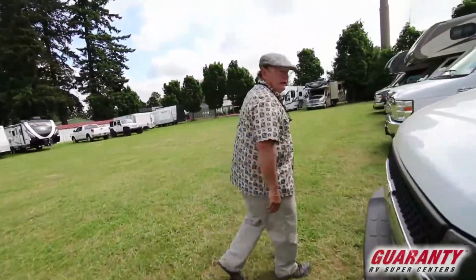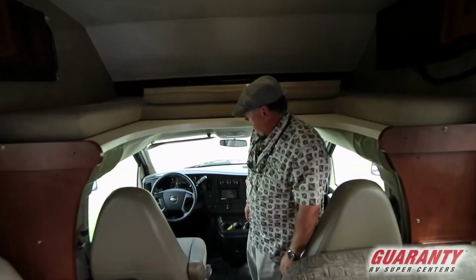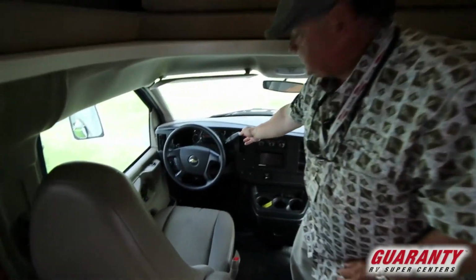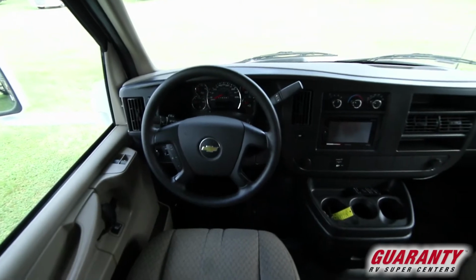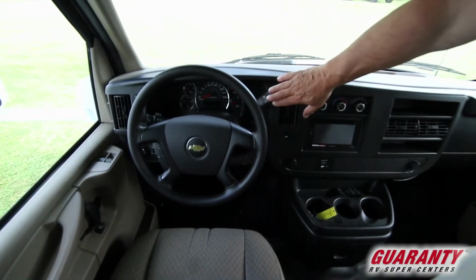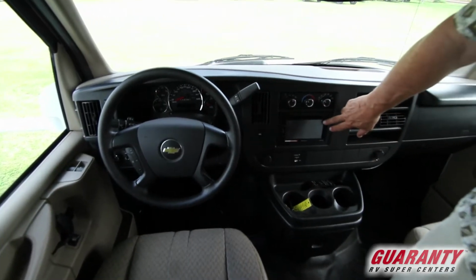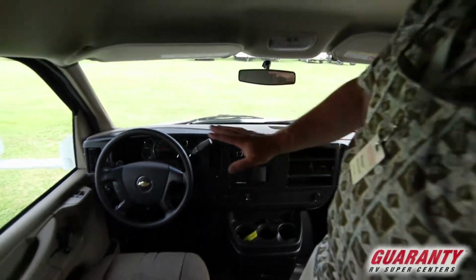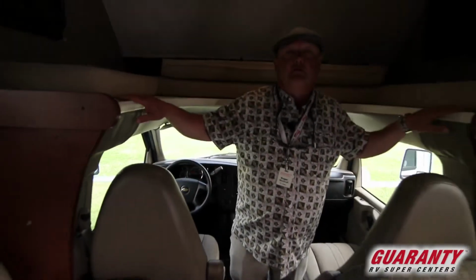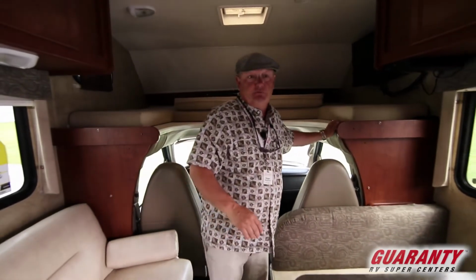Let's go inside and take a look. Up here we've got our Chevy cockpit, cloth seats. This transmission has the automatic manual feature. You can lock this into a manual feature and upshift and downshift right here on the transmission lever. It does have the backup camera with the stereo, a CD. We've got airbags on both sides. Great steel cage that Winnebago builds into their motorhomes, so it's a very safe feature.